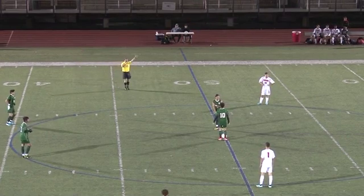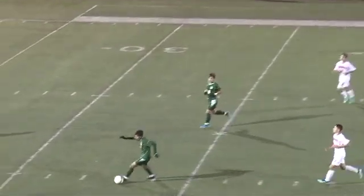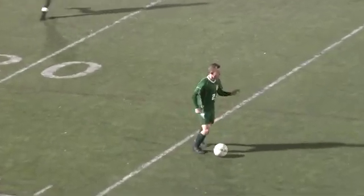Saugus making their second trip here to Manny Field. They lost to Lynn English, so they're looking for a split here. Classical in the green, Saugus in the white.